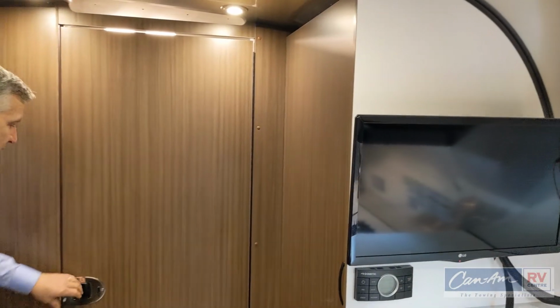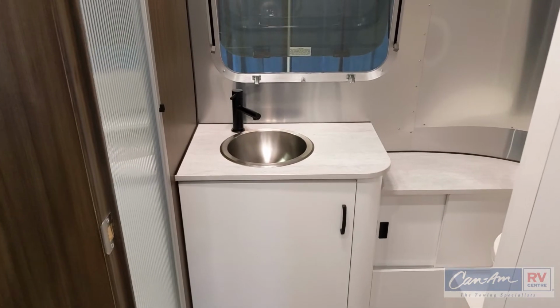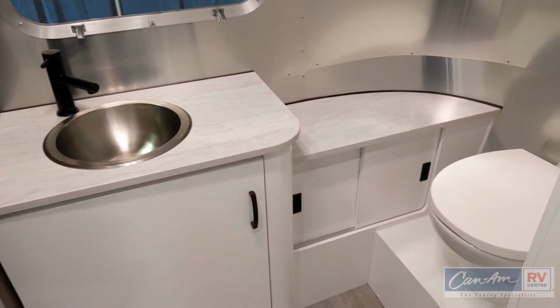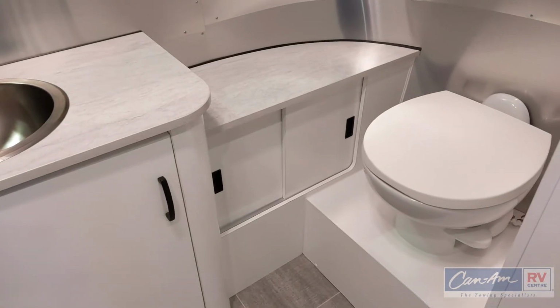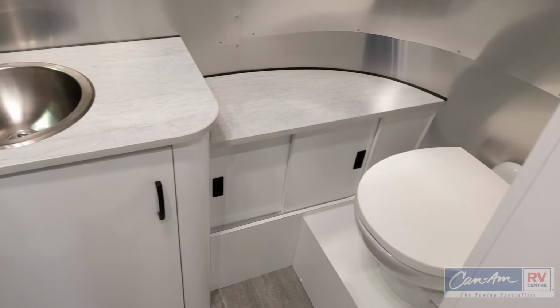And next to that is the 3-piece bath. So it is a dry bath, as they say, so separate toilet, separate shower. Beautiful banjo counter with lots of storage through sliding doors next to the toilet to the opening doors at the vanity. That is a porcelain bowl.